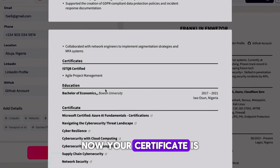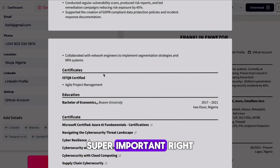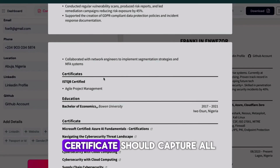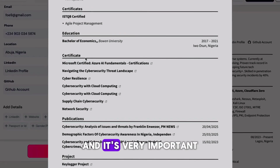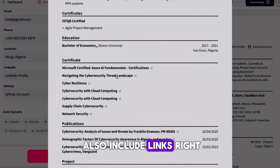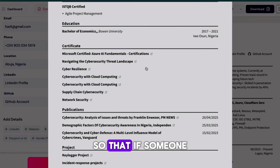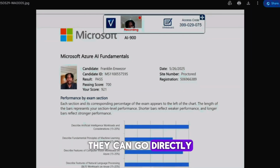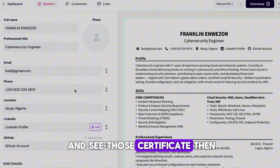Now your certificate is also something that is super, super important, right? Your certificate should capture all the things you have, and it's very important you capture the certificate. And your certificate will also include links, right? Your certificate should be linked to your account so that if someone clicks on a particular certificate, they can go directly and see those certificates.